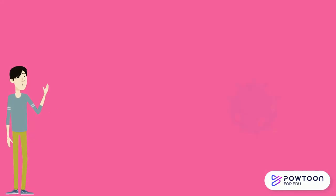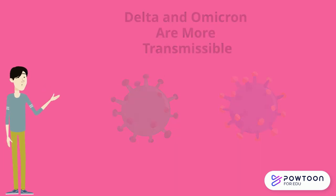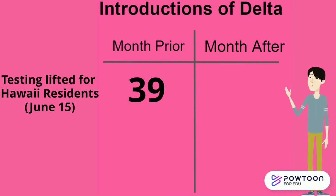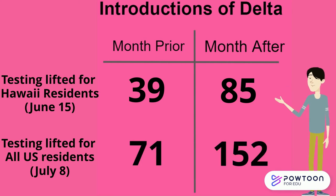Some might argue that Delta and Omicron are more transmissible, which is true. However, we can look at a direct comparison of Delta in the month before versus the month after the lifting of the pre-travel testing requirements. When testing was lifted for Hawaii residents, the number of introductions doubled. When lifted for domestic travelers on July 8th, introductions doubled again.